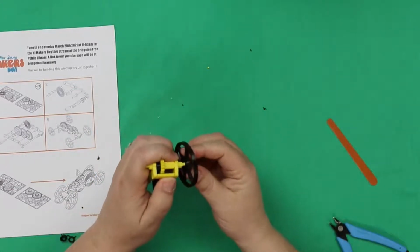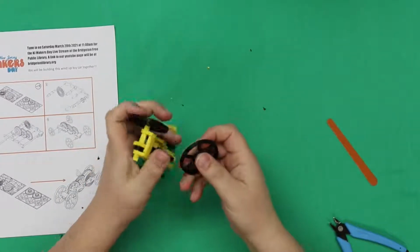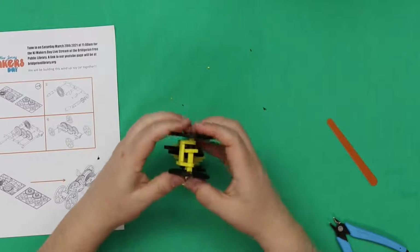And we're going to do the same thing. We're just going to push on the center there, and then we're going to push on this side. And there you go.